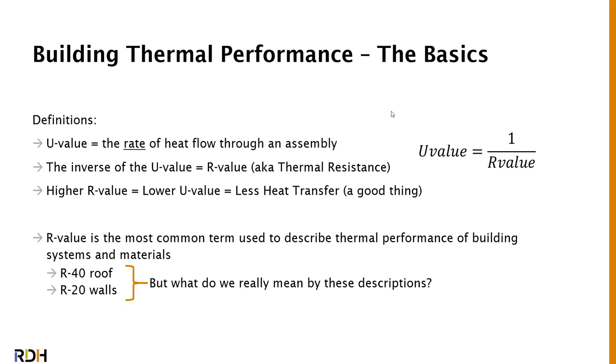When we talk about building performance, the basics are that we refer to assembly performance as a U value, which is the rate that heat flows through an assembly. The inverse of the U value is the R value, which indicates the thermal resistance to that heat flow. We are probably all more commonly familiar with R value when referring to performance of enclosures. A higher R value, which indicates a higher thermal resistance, also indicates a lower U value and less heat transfer. This is a good thing. So I just want to reiterate the connection between R value and U value.